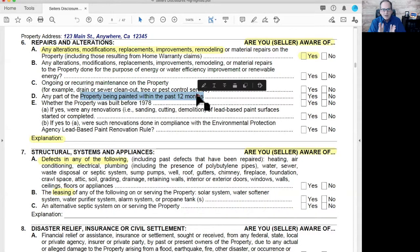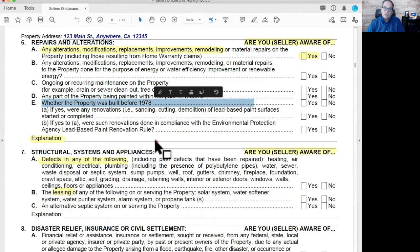Okay. Now we get into lead-based paint. Whether the property was built before 1978, a lot of properties are. So the seller says yes, it was built before 1978. If yes, were any of the renovations of those lead-based painted surfaces started and completed? Did you cut up anything or sand anything that was lead-based paint?